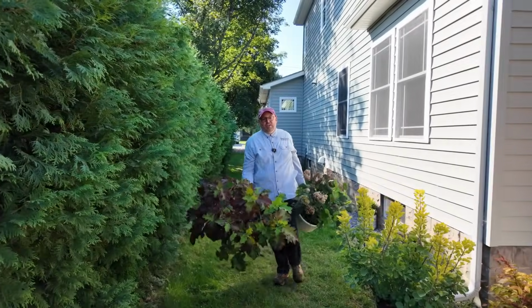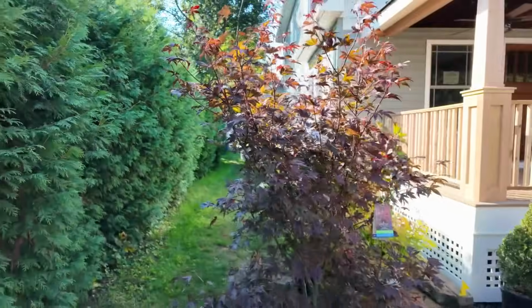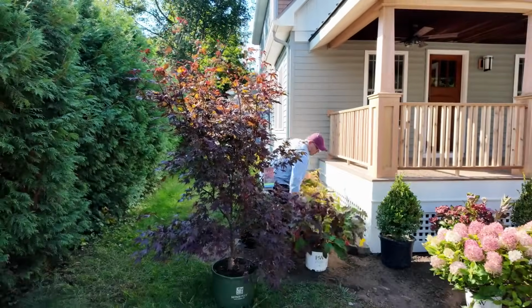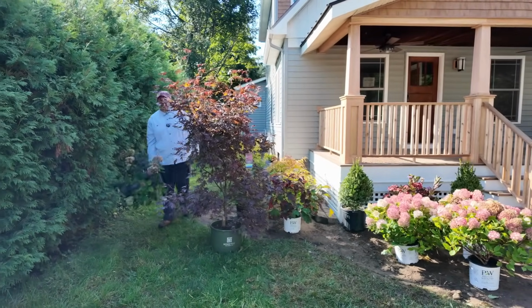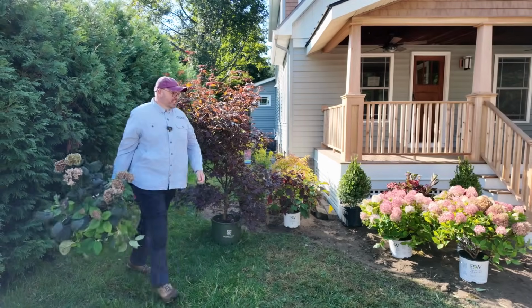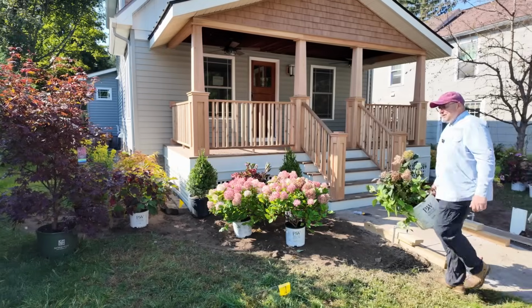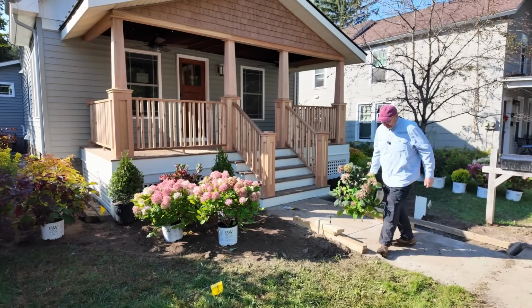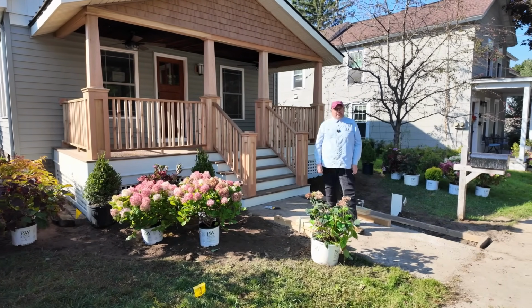All right, here are our last 2 types of hydrangeas. This one, Christopher, is what's going to fill the gap here. Isn't that a nice texture? That is a nice texture contrast. And then believe it or not, this little Ruby, because I know they say so small and sweet, is what's going to greet you as you enter the house.